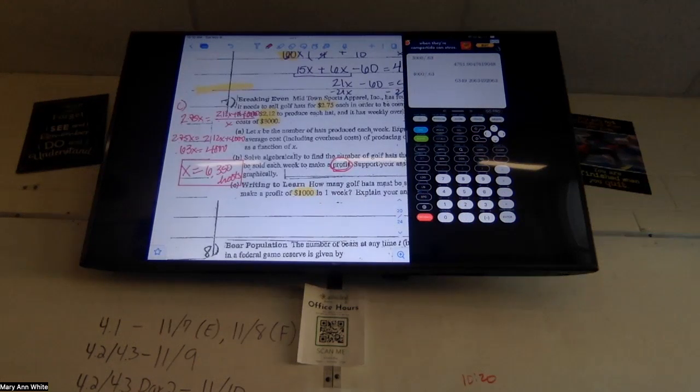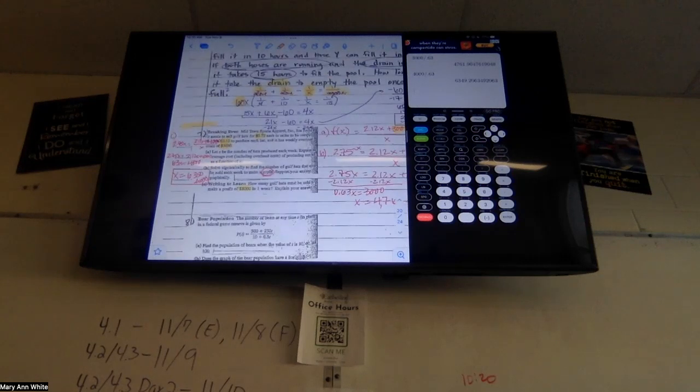This whole problem, this whole unit is about these reciprocal functions, these rational functions, which makes sense that our equations have an x in the denominator to represent that reciprocal function.